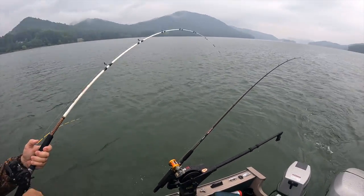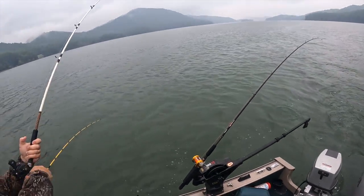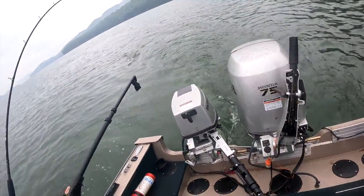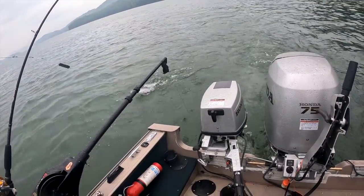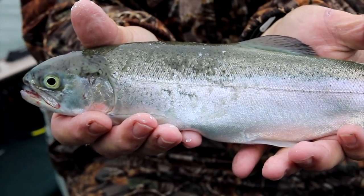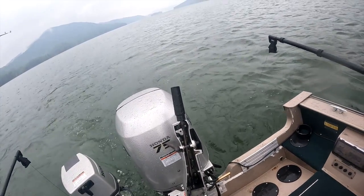Chuck just grabbed one. There it goes. You go ahead. Let me get it. Yeah, you get it. Oh yeah, we got another rainbow. You sure you don't need that? Woo, fish in the boat, guys. All right. So two fish in the boat, both rainbows.